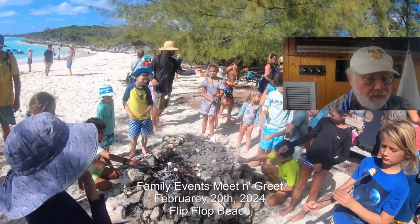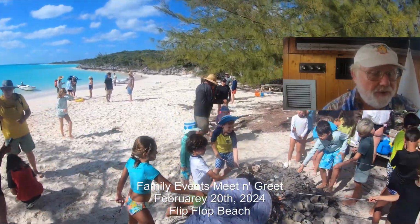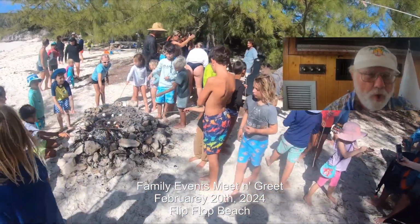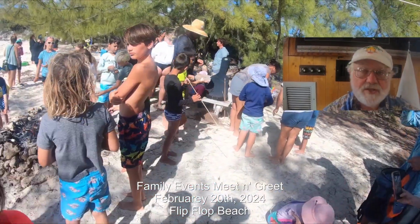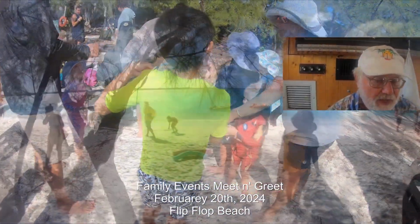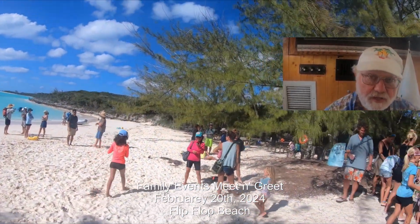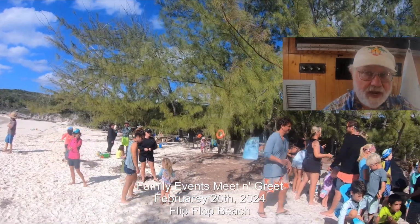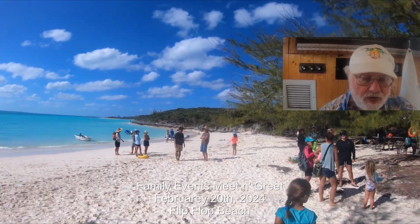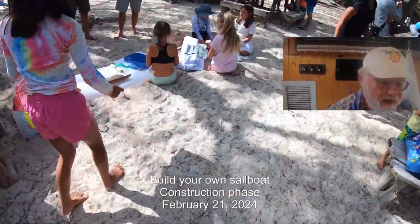We had lots of games and activities, but the most popular one of all was toasting marshmallows on the beach at a place called Flip Flop Beach. Gorgeous place, wonderful crystal clear water, place the kids can go out and swim if they wanted to. There's some places that you can swing on vines and stuff, rope swings. Just a beautiful, pristine beach, very secluded. It's at the northern end of Stocking Island, and we had a lot of fun there. It was a great opportunity for people to get together, for us to be able to share some of the things that were going to happen during the family events, and so we're off and running.